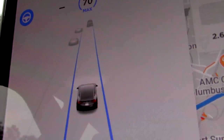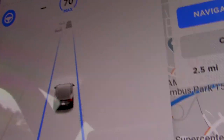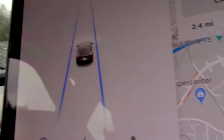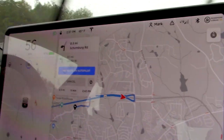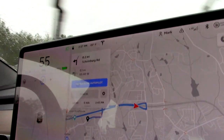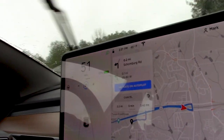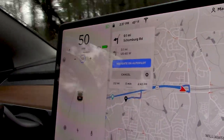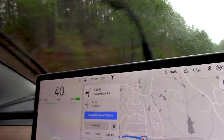Notice how that car that just passed us kind of came in on that blue line a little bit there. It's really interesting if a car creeps into your lane. Since it didn't have navigate on autopilot on, I had to take control to actually get off. And that's instantaneous, right? As soon as I push the wheel very hard at all, it lets me take over.